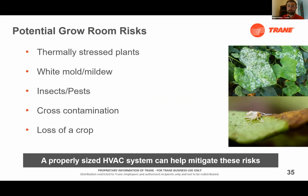Potential grow room risk if you mess this up and you don't do the calculations correctly. You can have a lot of thermal stress on your plants. You can have white mold and mildew, insects, pests, cross-contamination, or complete loss of a crop. This is where another one I'm going to want to tag Michael in on in terms of risk management in a facility with regards to HVAC.